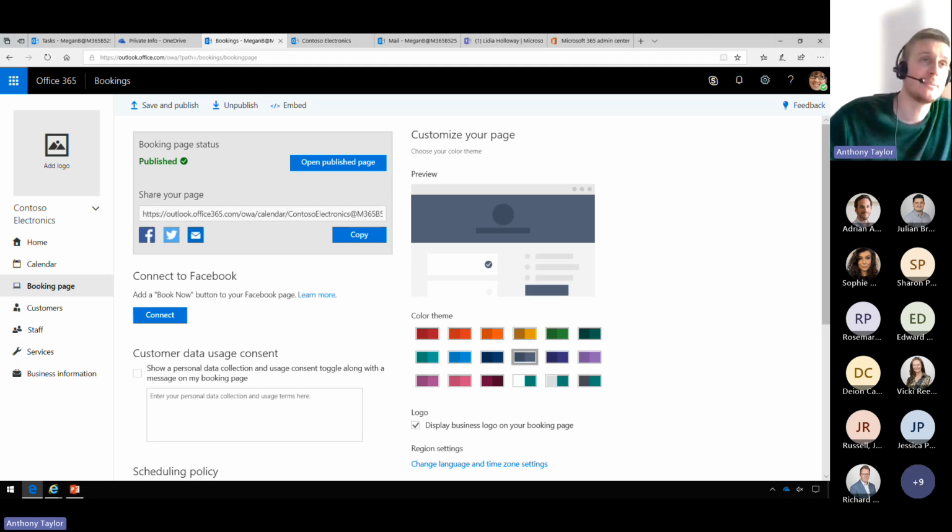this is where you can start to edit your bookings page. So you can see here the actual link to your page, you can see the color preferences, you can add your own logos, and you can even adjust various things like, you can add multiple members of staff. So if you've got multiple members of staff who you can book time with, it will look at all of their current calendars. It'll obviously increase the availability if more people are free.